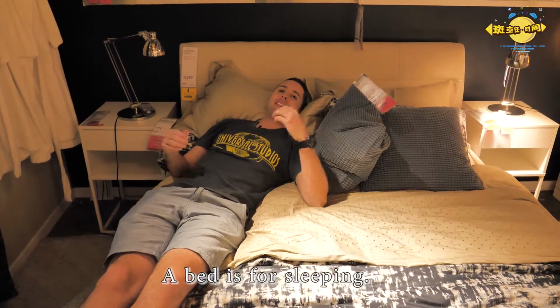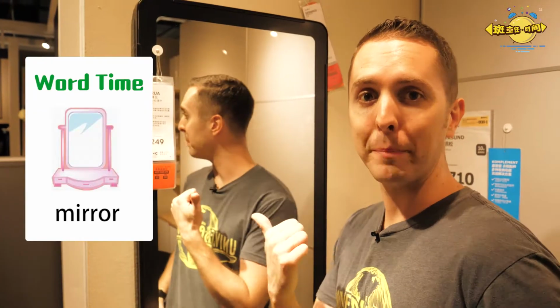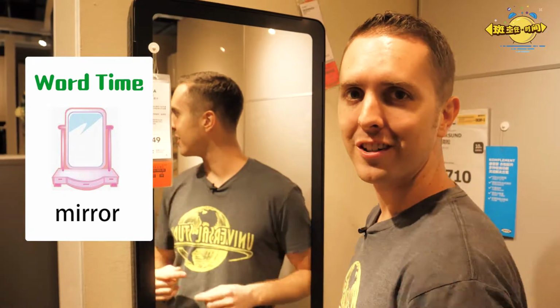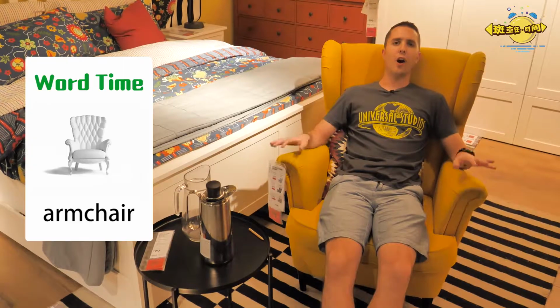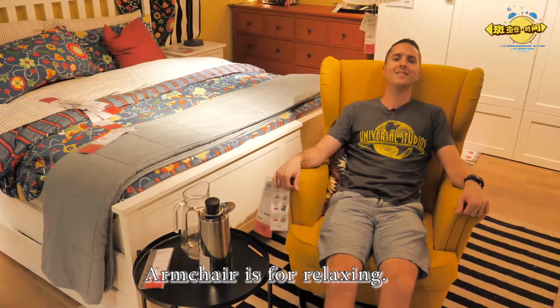Ready? Let's go. This is a bed. Bed. A bed is for sleeping. Mirror. Mirror. Armchair. Armchair is for relaxing.